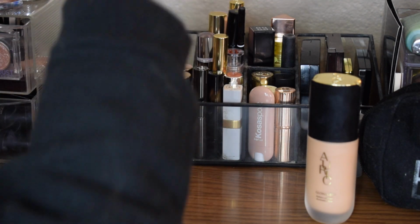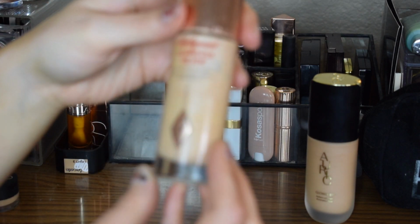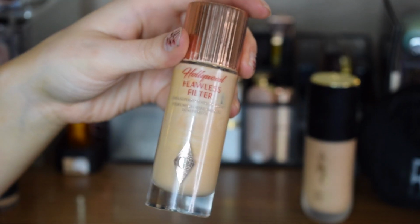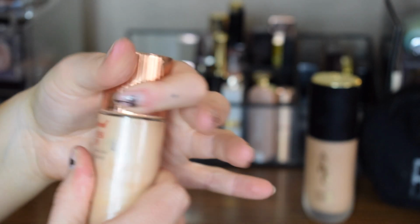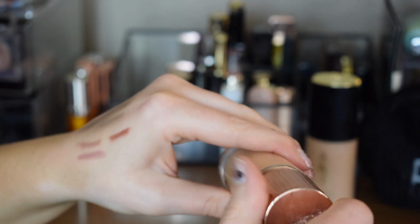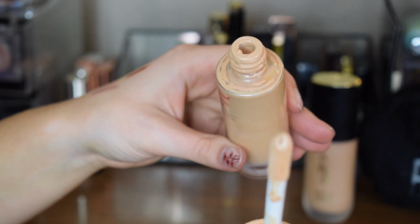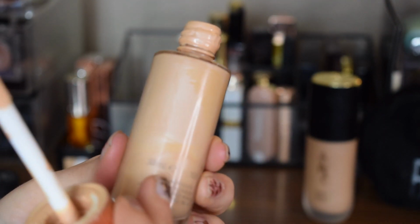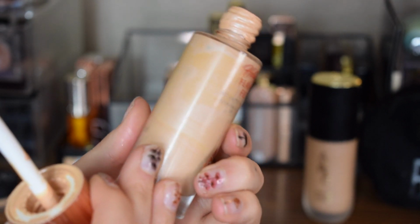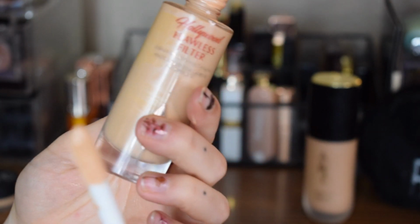This next product, I think I'm going to declutter this. And can you believe it? It's the Charlotte Tilbury Hollywood Flawless Filter. I have had this for years, for a very, very long time. There's barely anything coming out of the doe foot anymore, and I can't say that it smells any different, but as you can see in the bottle, there's a lot of pigment sitting strangely that used to not happen.